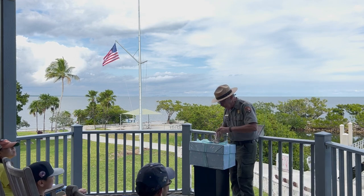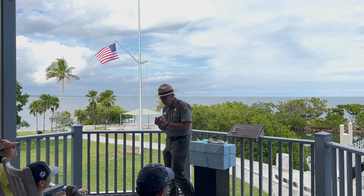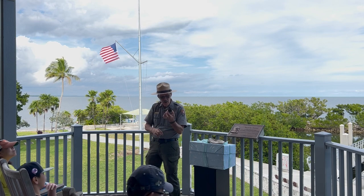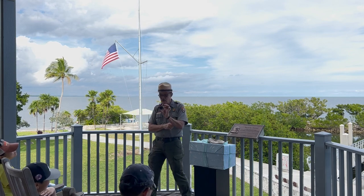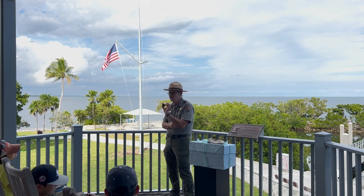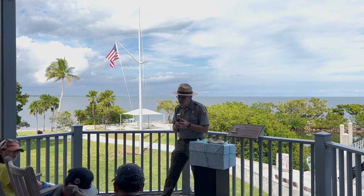This one has a very distinctive shape as well. A little bit of a depression right in the top there, a little notch, if you will. And that reminds some people of what? Heart. A heart. This is the sea heart.